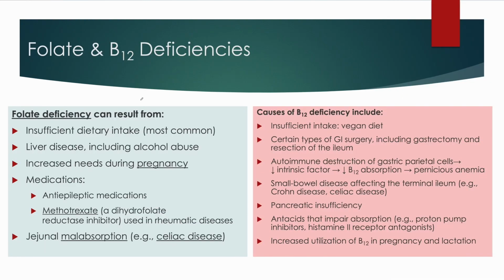So as far as the deficiencies, folate and B12 are compared here. Insufficient dietary intake is probably the most common cause of B12 and folate deficiencies. You can have trouble with liver disease, alcohol abuse in both of them, pregnancy, anti-epileptic medications and methotrexate, and celiac disease for folate.